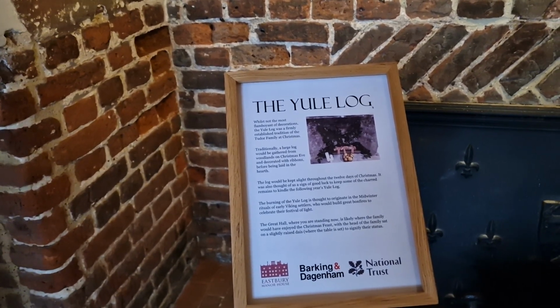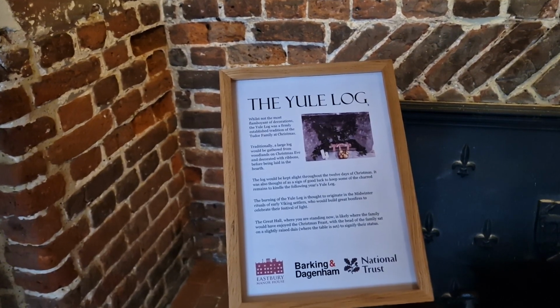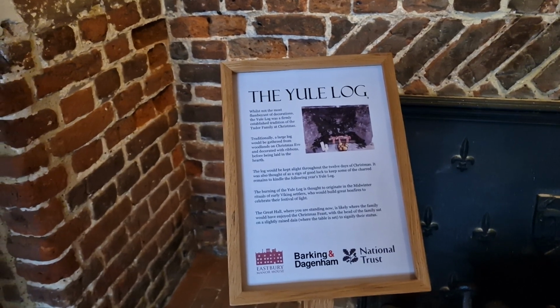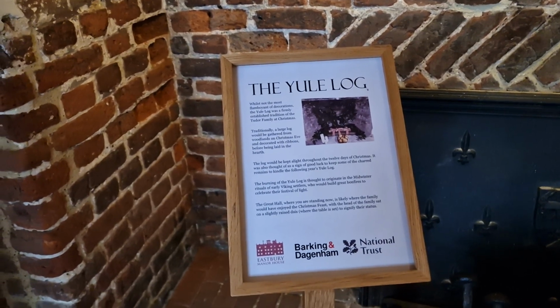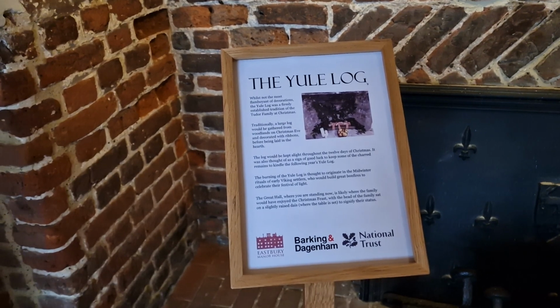It was also thought as a sign of good luck to keep some of the charred remains and kindle the following year's Yule log. The burning of the Yule log is thought to originate in the midwinter rituals of the early Viking settlers, who would build great bonfires to celebrate their festival of light.